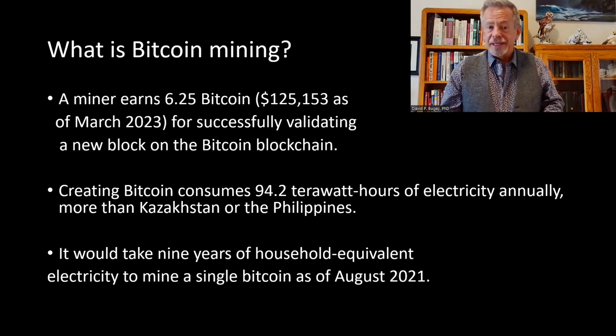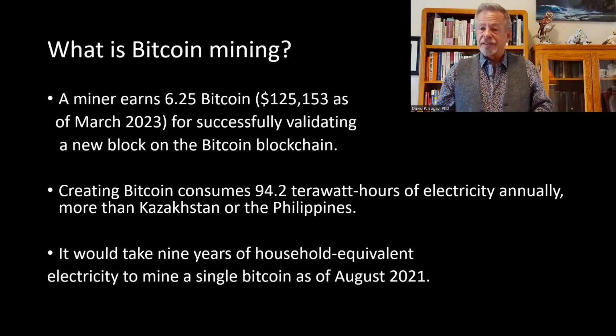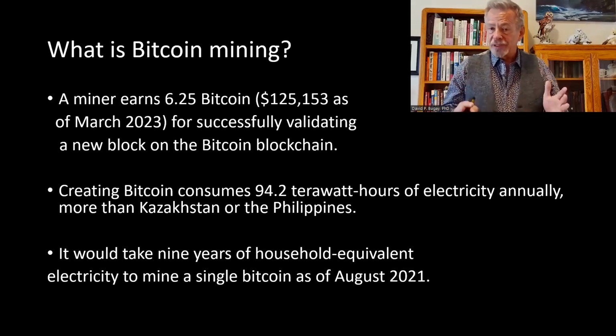And yes, in March 2023, that's $125,000 and more. It just depends on the moment of the day and when it was found and discovered, when it's validated, except for the fact that you have a couple of issues.